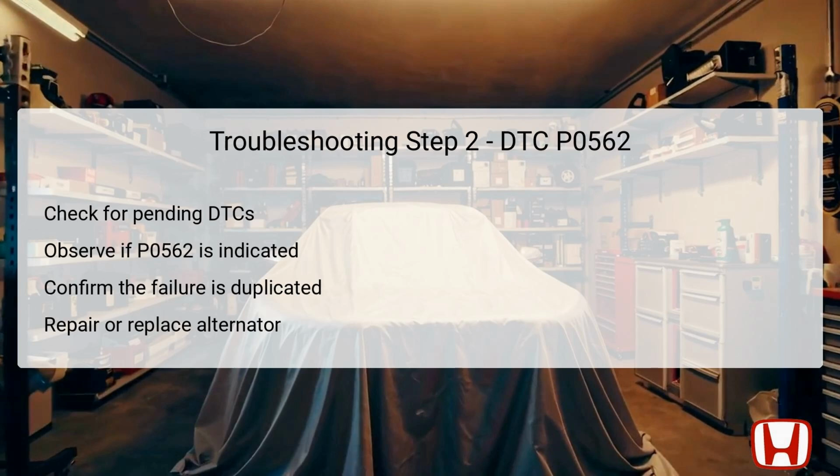In cases where the DTC is present, repairing or replacing the alternator is typically the next step. Proper diagnosis during this stage is paramount, as it informs subsequent actions to restore normal charging system function.